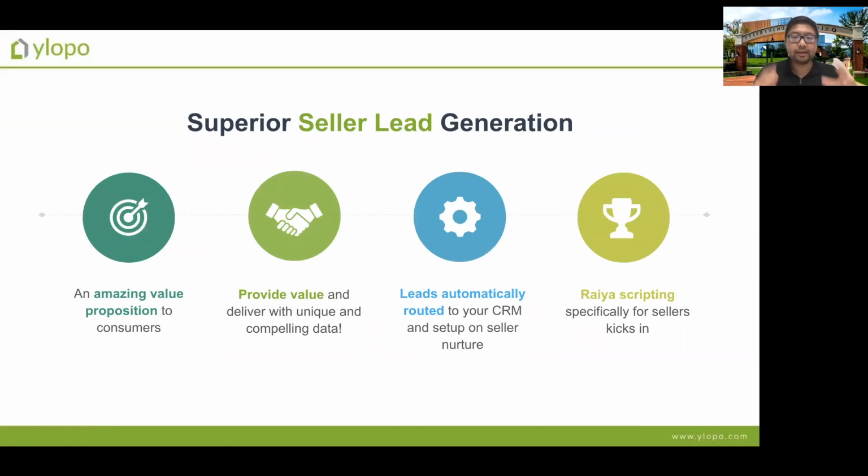Now that I've talked about seller nurture, I want to talk about seller lead generation. Just as important as nurturing your new leads, we want to create new opportunities for you from a seller lead generation perspective. Here is why we believe that on seller lead generation, our lead funnel combined with Homebot is going to be light years ahead of the competition, right?